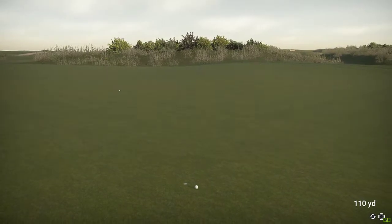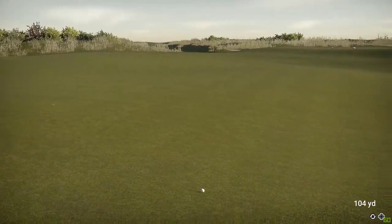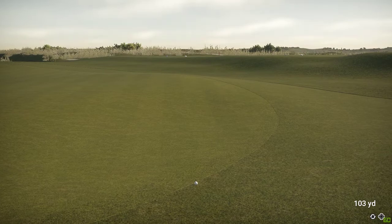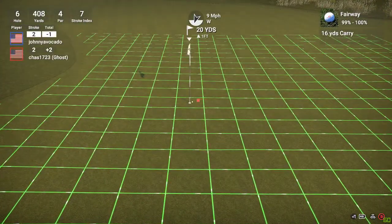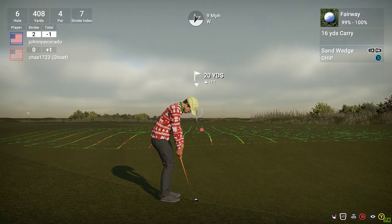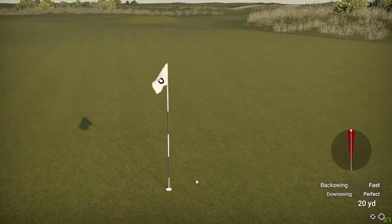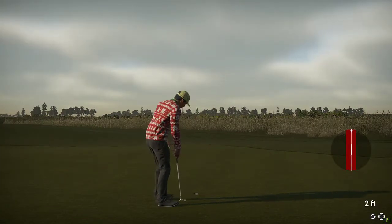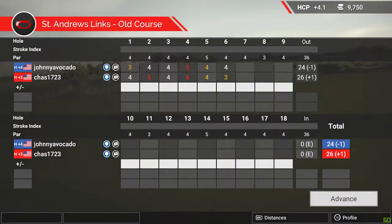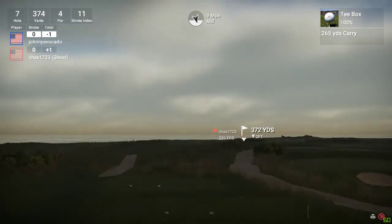Heading for the green here. Whoa, that was dialed in right at the pin. This one for the save. Almost had a birdie there. Just wasn't meant to be, I guess. And that'll keep you at one under for the round. Okay, this is hole number 7 on the tee. Let's do this.